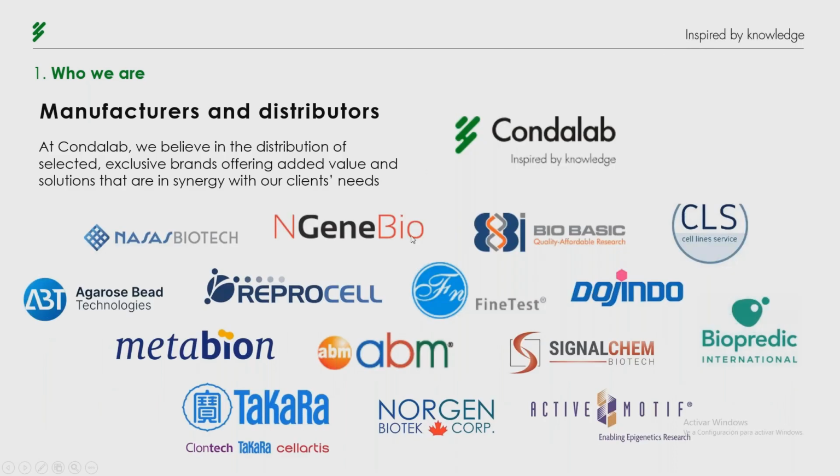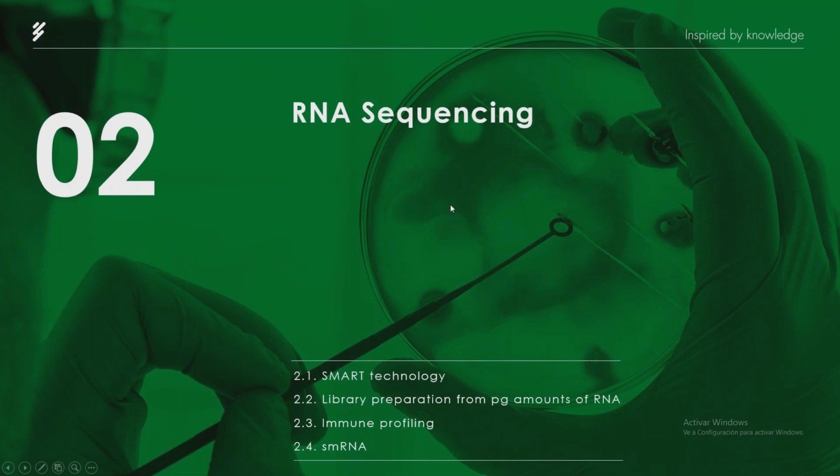Here you can see some of the many brands that we currently distribute, most of which focus on the fields of molecular or cell biology, and each of them brings some added value to our portfolio. And that's what enables us to give you complete specialized solutions for both old and new challenges, such as cancer research, gene editing, microbiomics, and naturally next generation sequencing, for which Takara, Norgen, and Motif are some of our most valuable assets.